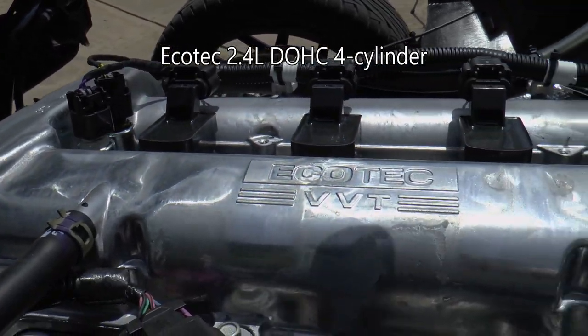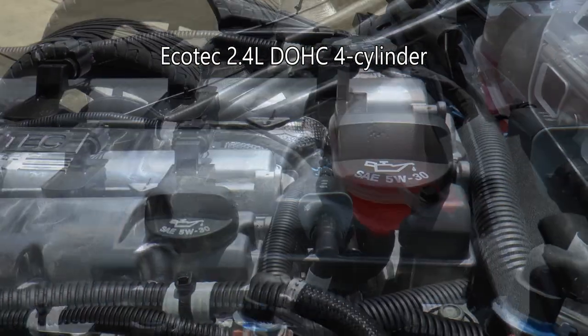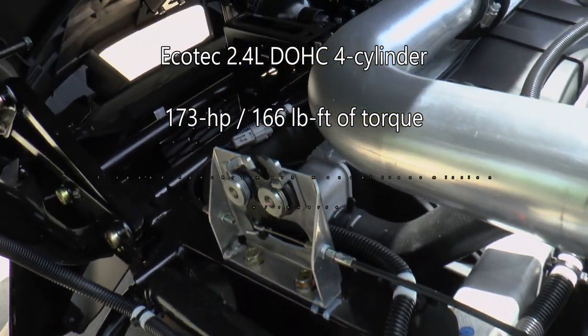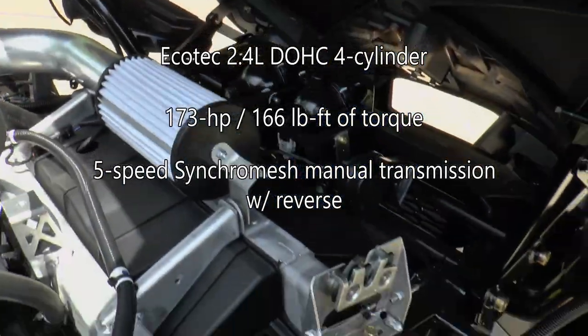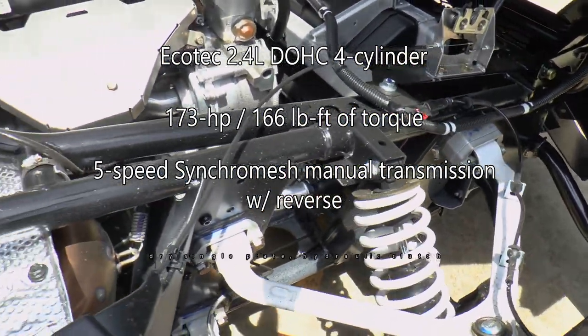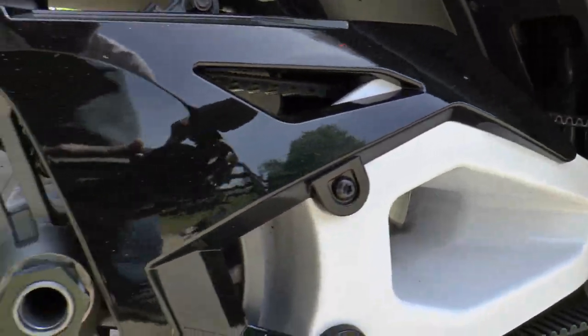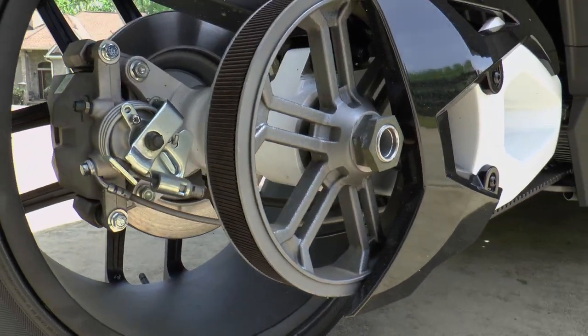Propelling this Polaris is a GM Ecotec 2.4-liter dual overhead cam 4-cylinder engine that makes 173 horsepower and 166 pound-feet of torque. It's mated to a 5-speed synchromesh manual transmission with reverse, and is controlled via a dry single-plate hydraulically actuated clutch. A carbon fiber reinforced belt drives the rear wheel.